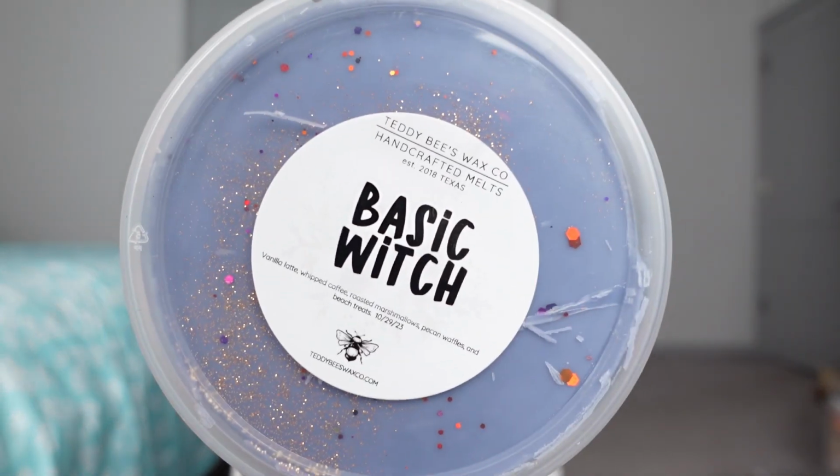Basic Witch. This is vanilla latte, whipped coffee, roasted marshmallows, pecan waffles, and beach treats. Basic Witch. It's a good coffee. It's a creamy coffee. I get the pecan waffles. A little bit of beach treats. That's a nice one.